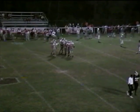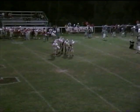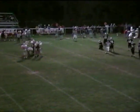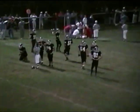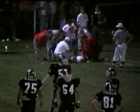2:45 to go, 33-14, 3rd and 10 from the 26-yard line of Cumberland for Corbin. Matt Gibson down, shaking up. Coaching staff over looking at him. That play's kind of lulled here for a moment or two.